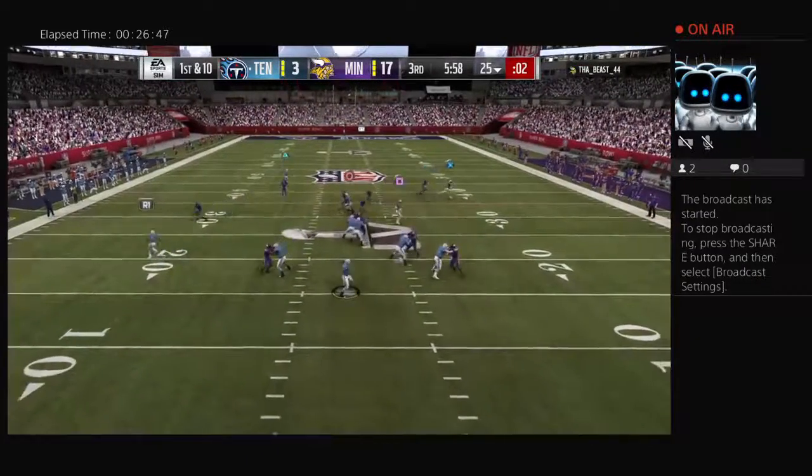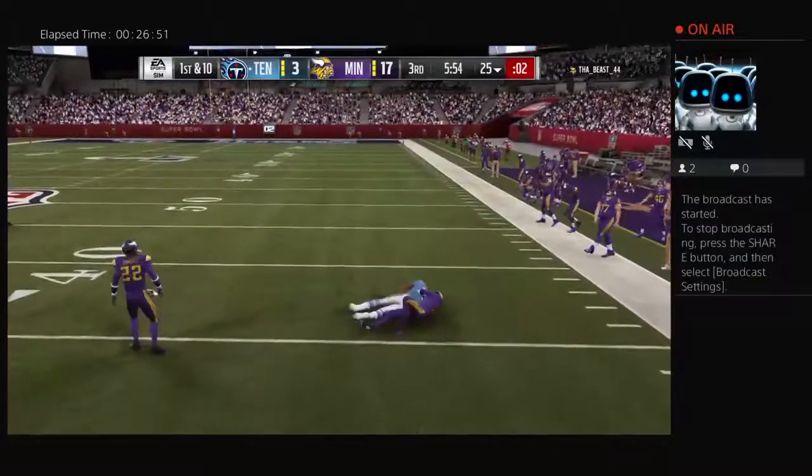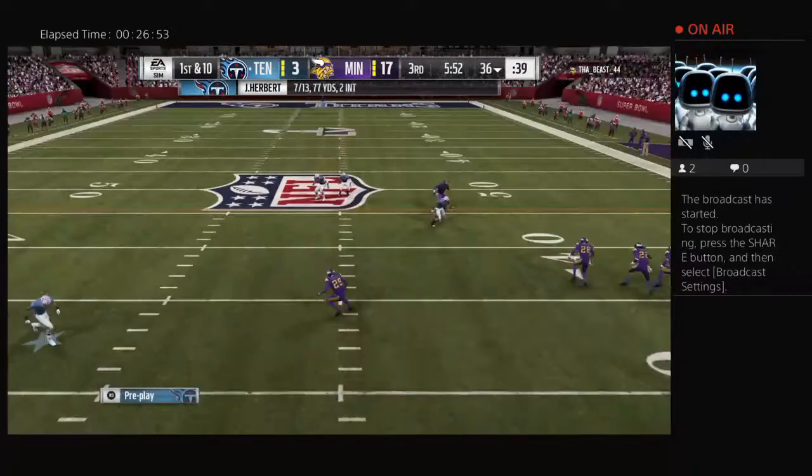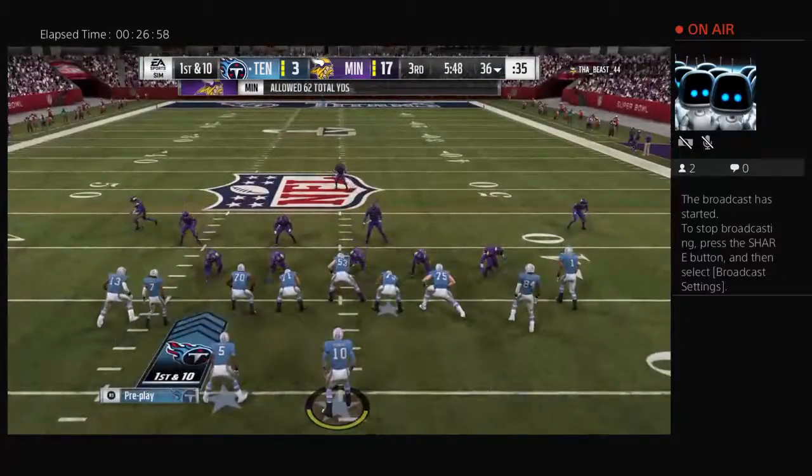They'll come out throwing here to start the drive. Firing quickly here, and that's complete. And he's taken down, but able to slip across the 35. The drive starting with a first down, 11 yards on that pickup.